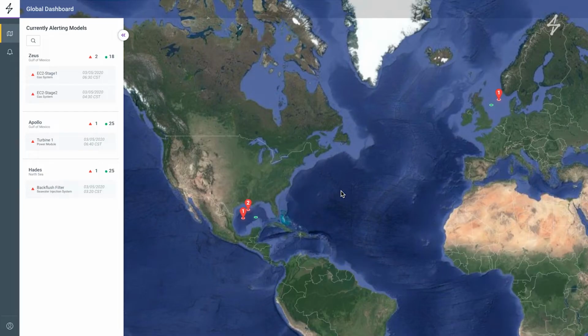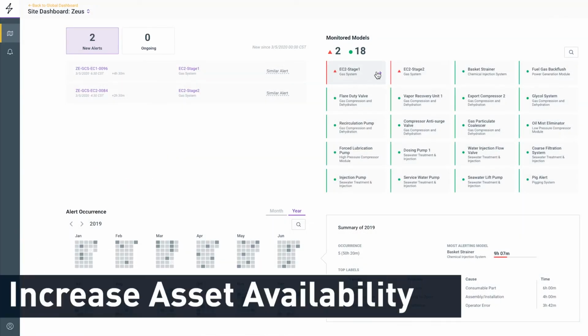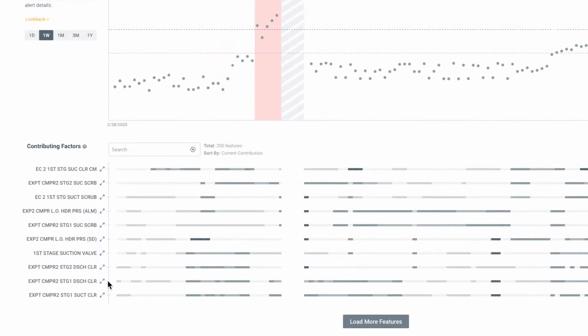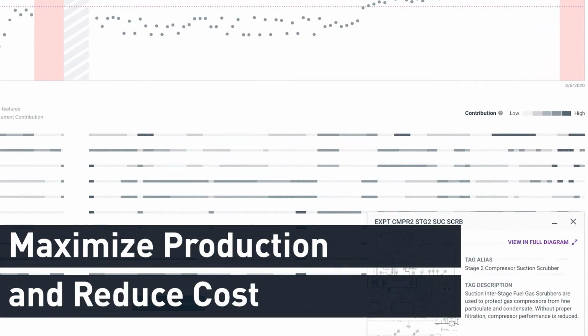SparkCognition Maintenance Advisor is an enterprise software solution that uses artificial intelligence to increase asset availability. With advanced analytics and valuable diagnostic capabilities, customers can improve their workflows to maximize production and reduce costs.